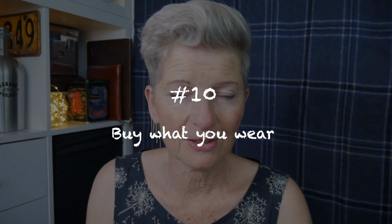And number 10. Number 10 is, what do you wear? So for me, I know what I wear. I could find the most amazing vintage jeans in a charity shop. I could buy them, but I don't wear jeans, so I don't buy them. So always keep in mind, it's the same rule as if you were buying any piece of clothing, really. It's what colours suit you, what do you wear, what suits you, and those rules still apply to a charity shop. Even if you find the most amazing vintage dress and it's just awesome, if it's in orange, it won't suit me, so I won't buy it.